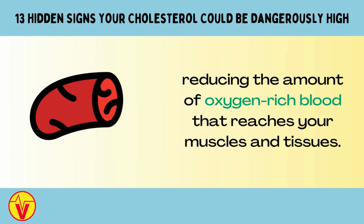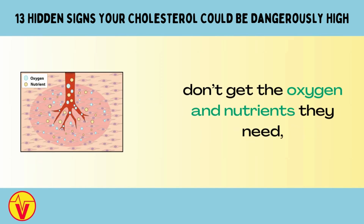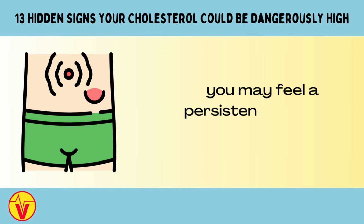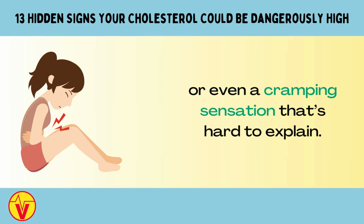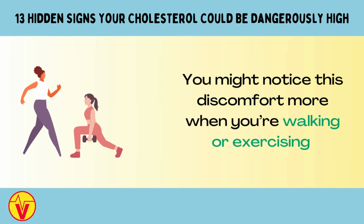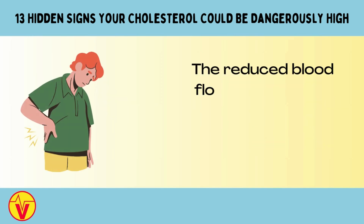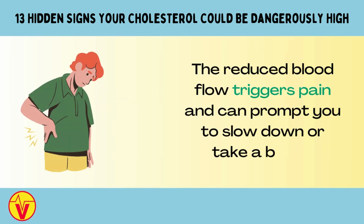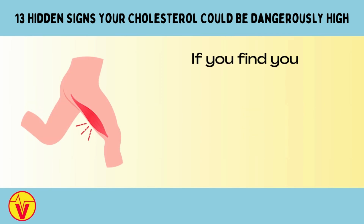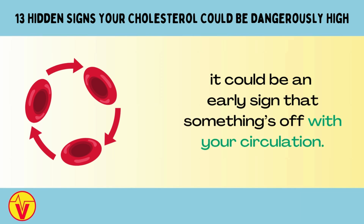When those muscles, especially in your legs or feet, don't get the oxygen and nutrients they need, you may feel a persistent, dull ache, a heaviness, or even a cramping sensation that's hard to explain. You might notice this discomfort more when you're walking or exercising because your muscles need more blood flow during these activities. The reduced blood flow triggers pain and can prompt you to slow down or take a break. If you find yourself stopping to rest frequently due to unexplained pain in your calves or thighs, it could be an early sign that something's off with your circulation.